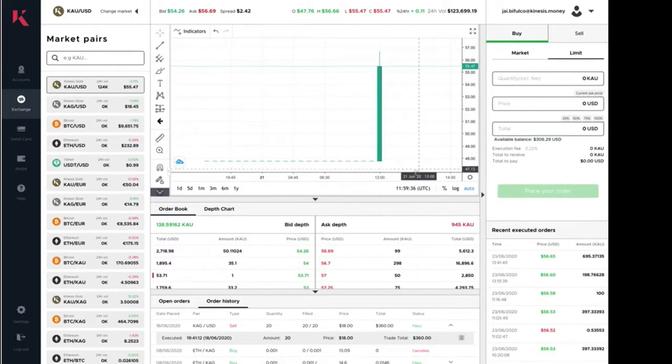A function that you might want to take note of is, if the top level of the bid depth here is 54.26 and I want to buy a limit order, I can just click this and it will populate the price. So now I can say, okay, I want to buy 1 KAU at that price. I click on the screen, type my 1 in, and it'll automatically calculate the total value. Or I can go the opposite way and say, well, I want to spend $100 or $1,054, and it will reverse calculate how much quantity is needed there.